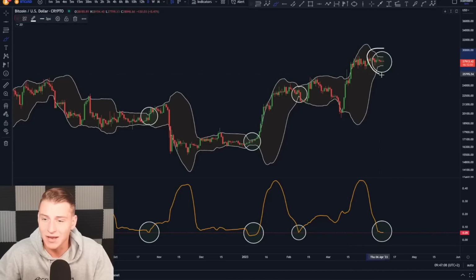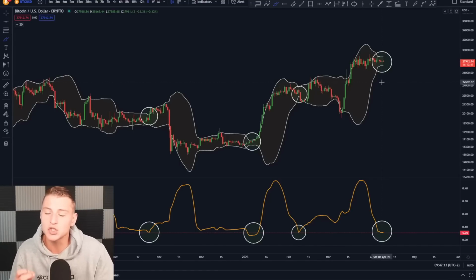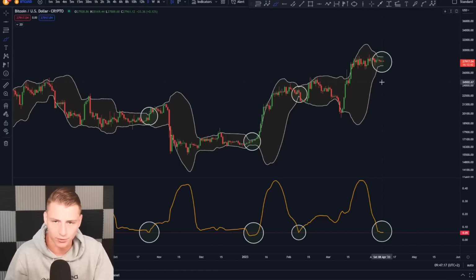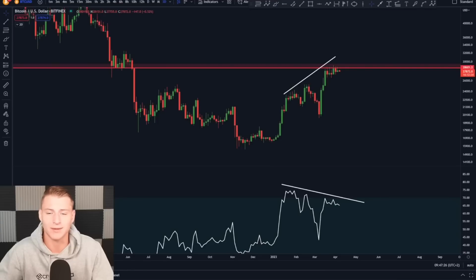And as well, once again, right here, the Bollinger Bands are extremely narrow, indicating that there's going to be somewhat of a big move anytime soon. It's not telling us whether it's going to be up or down. That is for us to decide, but it is at least indicating right now that there is going to be somewhat of volatility in the market anytime soon.